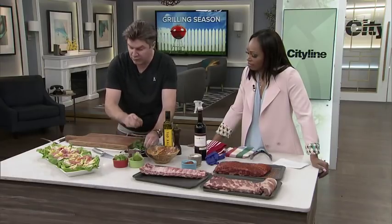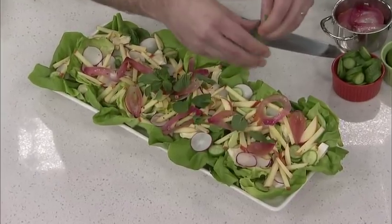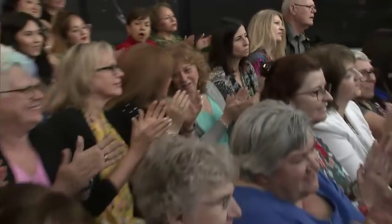And then to lighten it up, we get some mint. We throw it down there like this. Now we're getting somewhere, right? That's very nice. So we're starting to get a little bit hungry.